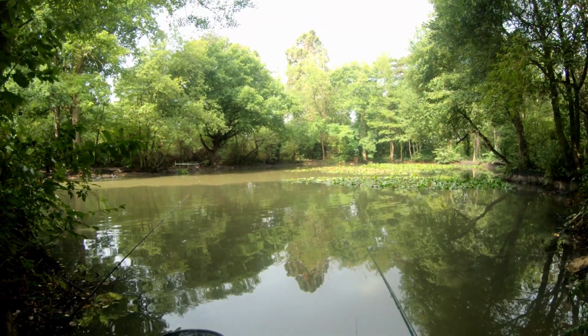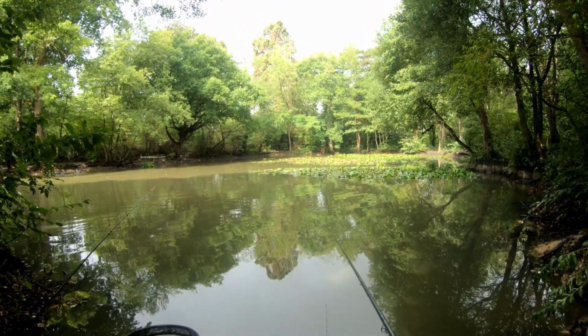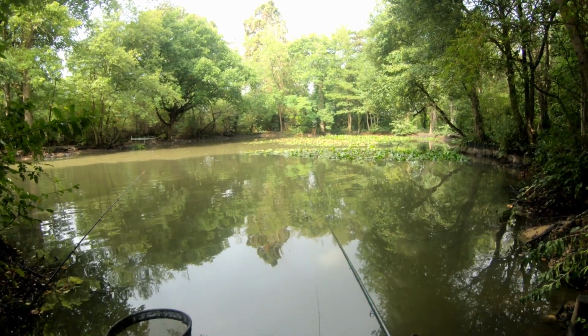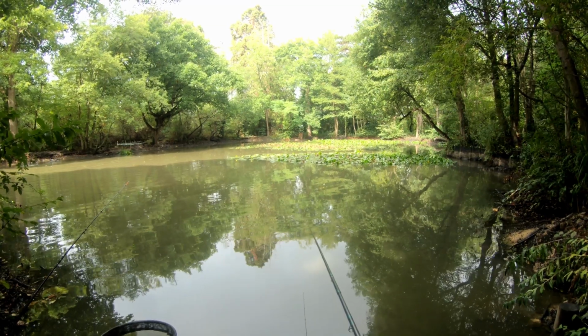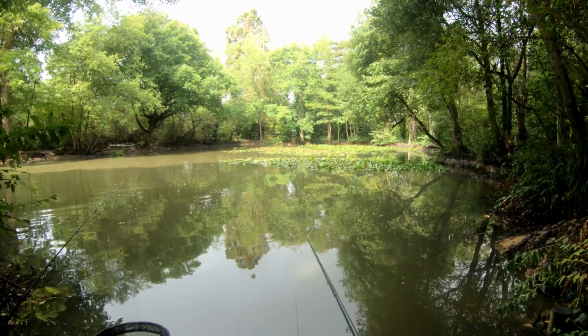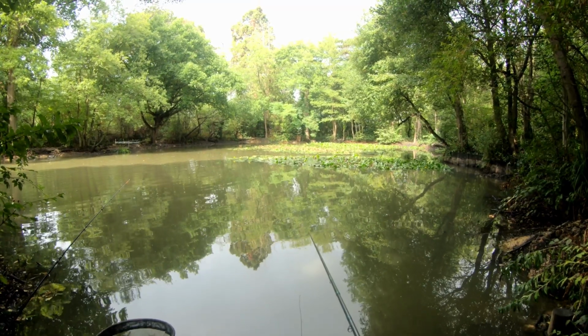But there are some really nice tench in here. I'd love to get one of those ghost carp I saw yesterday, or we saw yesterday. Hope you saw them too. So let's keep plodding on and see what happens.